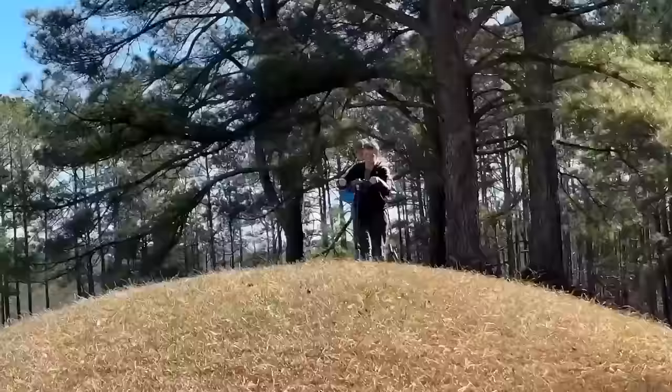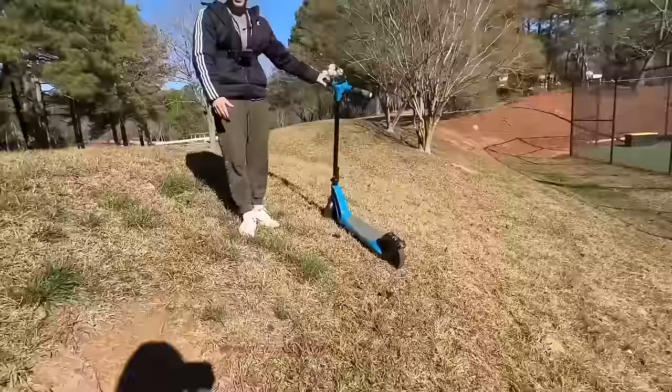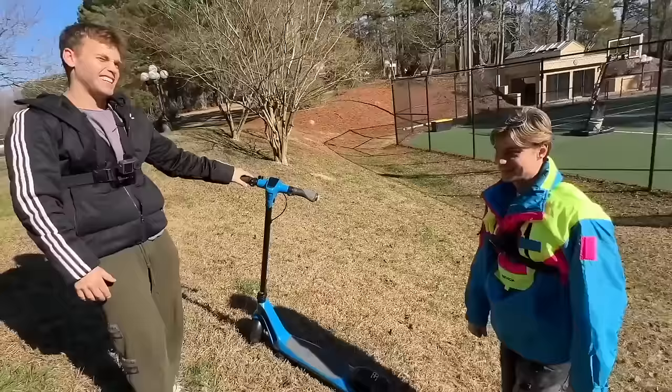3, 2, 1, go! Push! Got the boosters on. Bugatti with a boost. Oh! Same spot! No, I'm higher. Look, I'm actually standing where I can be almost flat. So the boost worked, but not as well as it thought. You're close, though. I think it's the operator error.